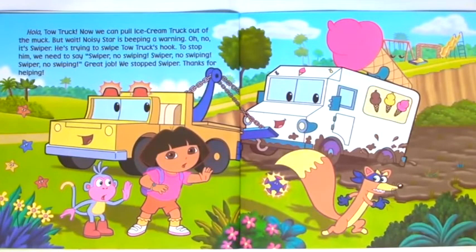But wait, Noisy Star is beeping a warning. Oh no, it's Swiper. He's trying to swipe Tow Truck's hook. To stop him, we need to say, Swiper, no swiping. Swiper, no swiping. Swiper, no swiping. Great job. We stopped Swiper. Thanks for helping.